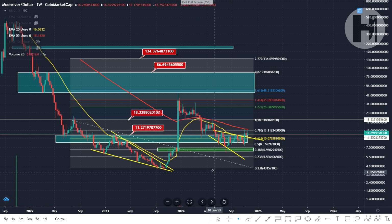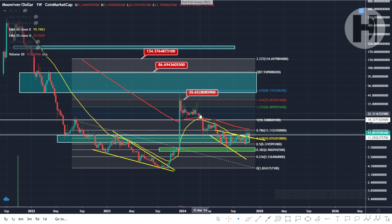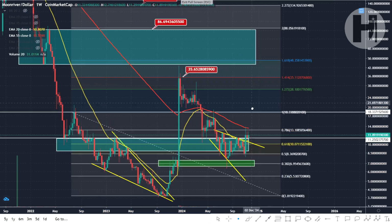Now here on the weekly, you can see that with this pump that happened in December 2023, we broke above the August 2022 high and we reached the 1.414 Fibonacci retracement level, which was at $35. So you might as well use this opportunity next time around when we have this pump, and you might secure some profits, because for some reason I have a feeling the pump is going to be much higher.